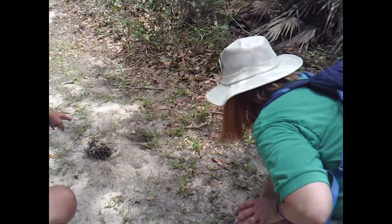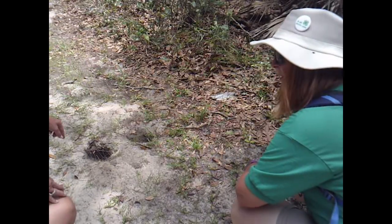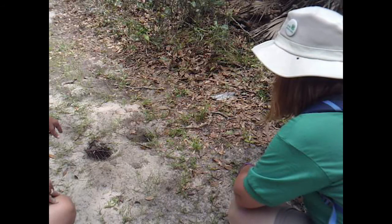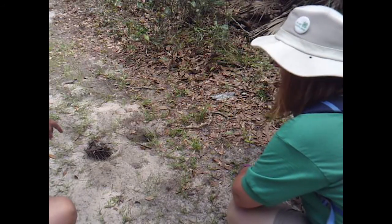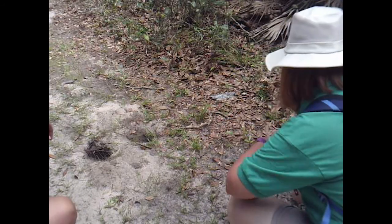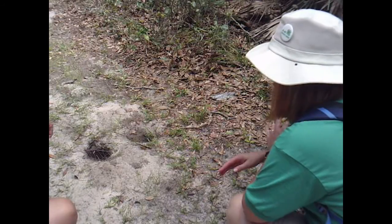What are those? I think all these holes are from armadillos. The armadillos are digging the holes? What are they looking for? They're looking for food. Like grubs. Grubs. Exactly right. All these holes. Wow. Gotta be careful. Yeah, we really need to watch where we're stepping.